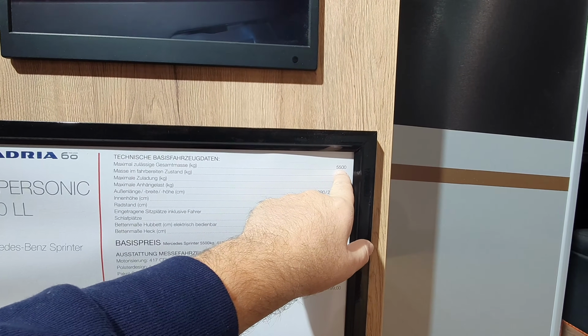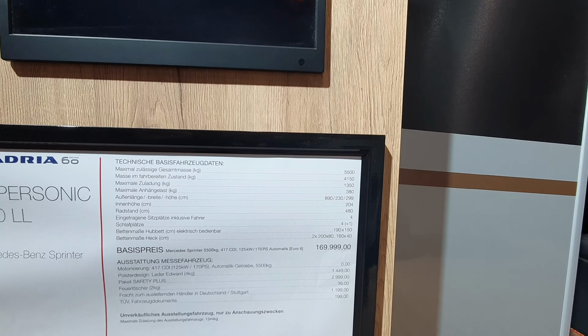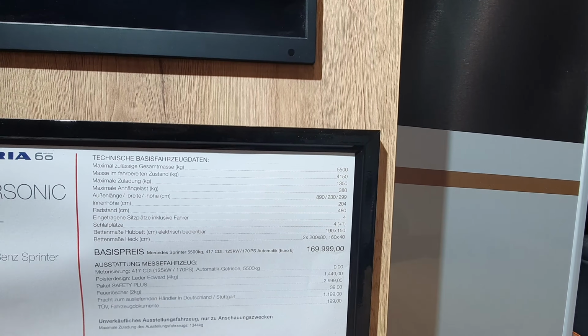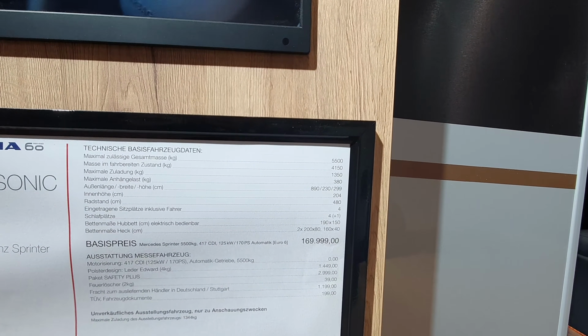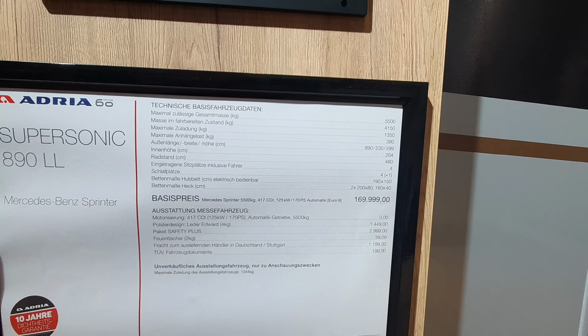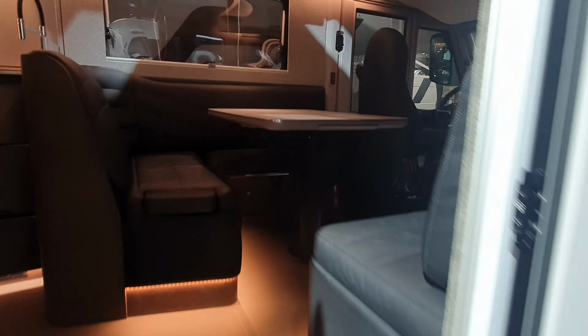Put it on a 5.5 ton gross vehicle weight, ready to go, 4,150. Got a huge amount of payload. Here is written 1,350, but that really is an enormous amount of payload, so that should not be a problem. What might be a problem is finding the 176,000 to buy the thing.